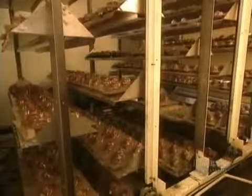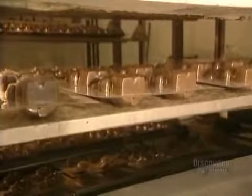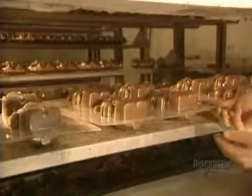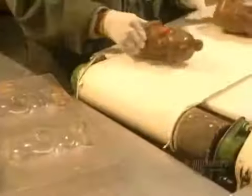This machine turns the molds a full 360 degrees on 2 axes and vibrates the chocolates to prevent the formation of air bubbles. The chocolates rotate for 5 minutes before being sent to the cooling conveyor, where they will remain for another 20-minute period. And now they're ready. At this point, the bears are unmolded and they head off for packaging.